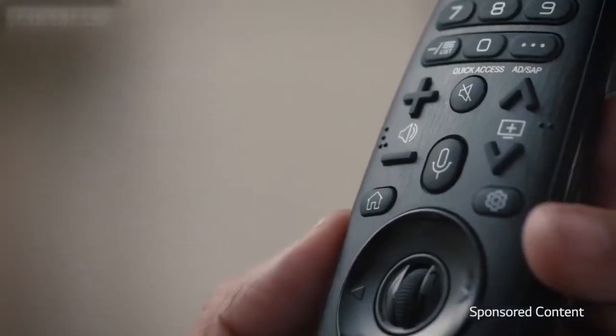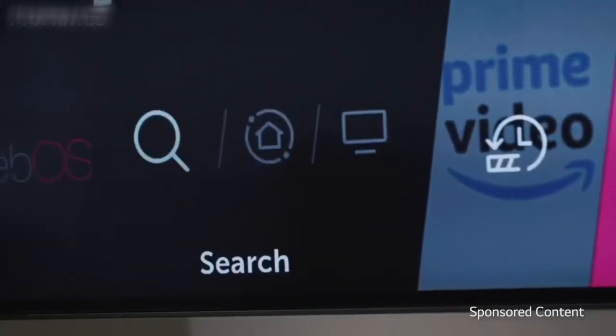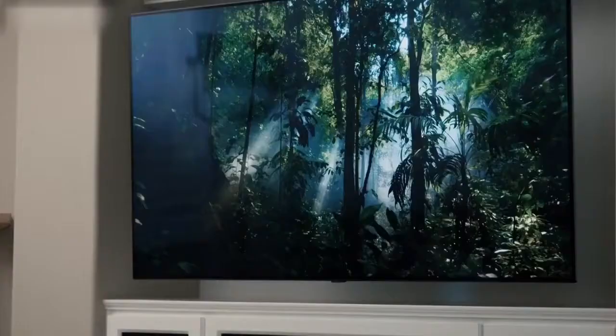So if I push this button, I can use Google Assistant to control any of my connected smart devices around my home. I feel like their user interface is very easy to use and also very intuitive. So if you're looking for a great TV to watch movies, play video games, and work flawlessly with your smart home system, I would highly recommend you take a look at this TV.